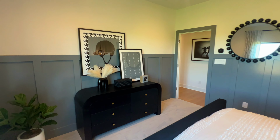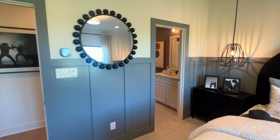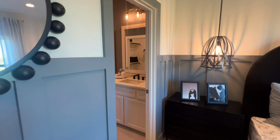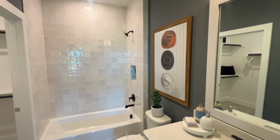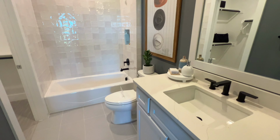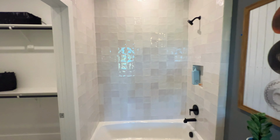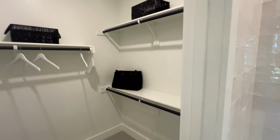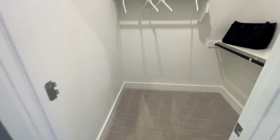I'd love to hear your thoughts as far as if you like this model or the Stelvio by Toll Brothers. And if you haven't seen that one, you can obviously search that on this channel. A couple weeks ago, I showcased that one, and I'd love to hear your thoughts between the two, but I'm thinking I'm liking this one right now as we speak. And I'd love to hear your thoughts, but look at that.